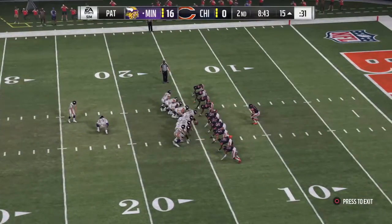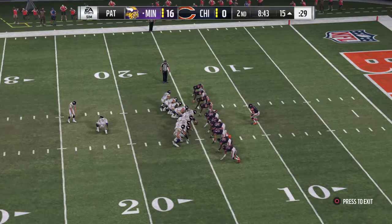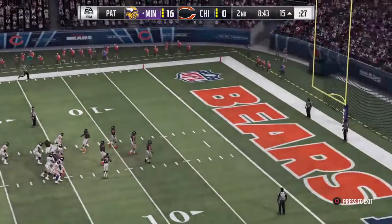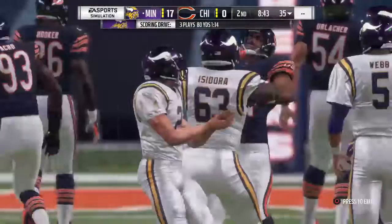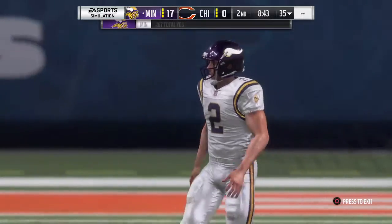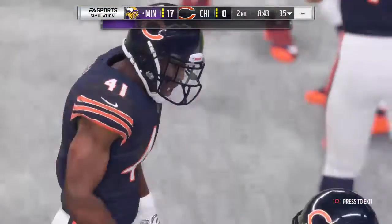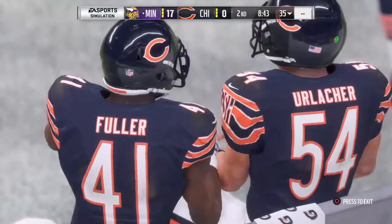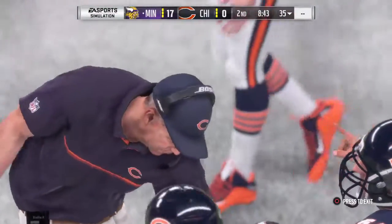Now Forbath for the extra point. He's got it, and it's 17-0. So the drive there, they went 80 yards in 3 plays. And it all culminates in a touchdown for Minnesota.